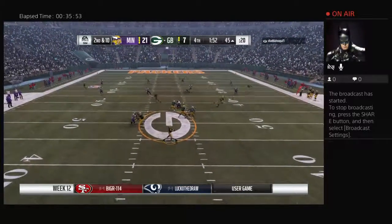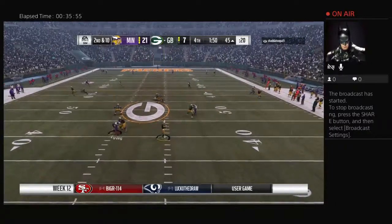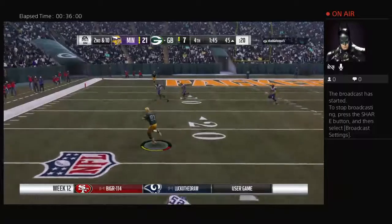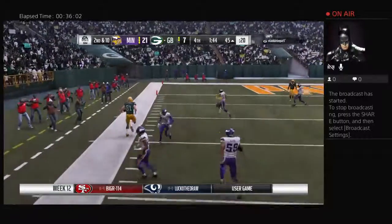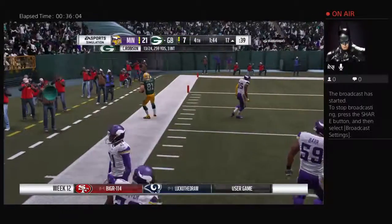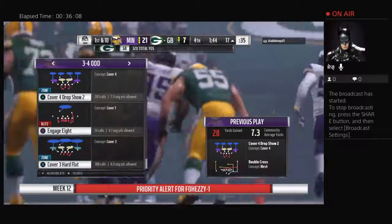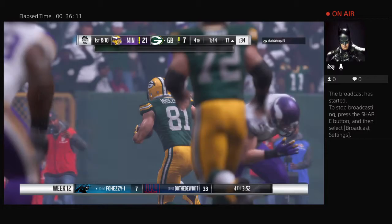Back to throw now on 2nd and 10. There he goes inside the 30. And this time he's got the hook up. It's complete. And they'll have it in the red zone before he crosses over out of bounds. A really good pickup of 28 yards.